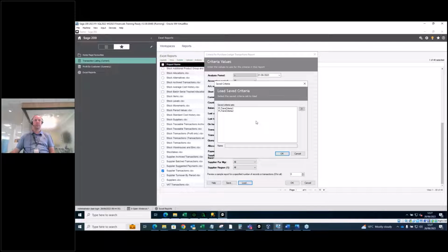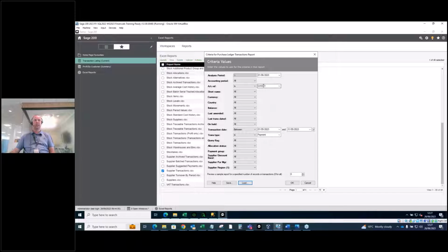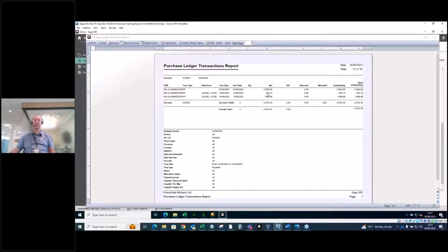Or I've got another criteria, which is this one here, which again is for gas, but it's just for the month of May and it's just for payments. I've now just got the 3 transactions dated in May that the criteria has told the report to pick up. Now, those criteria are saved locally on the machine. On this setup, they're saved into Sage reporting criteria, but that directory may be different depending on your user that's using the system. But you could copy them and paste them from one machine to another, and they're attached specifically to that report. So as long as the report has the same name, that criteria would be visible when the report's run.